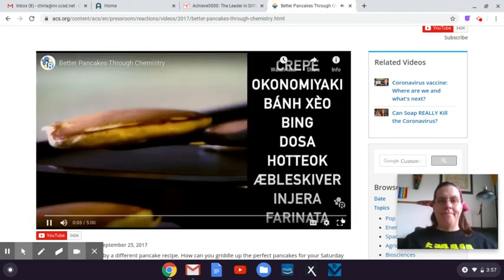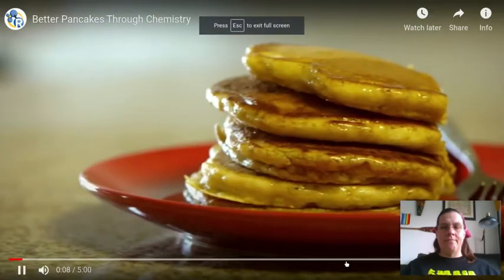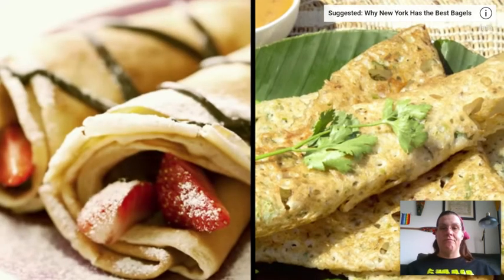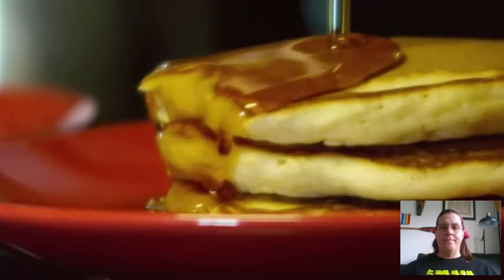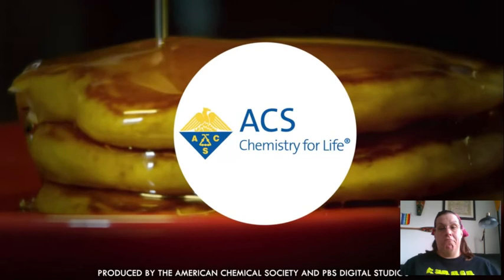Have you ever noticed how many cultures around the world have invented a food that's some form of flat cooked dough? That many people can't be wrong. Pancakes and all of their international cousins are delicious. But everyone you meet seems to swear by a different pancake recipe. So how do you griddle up the perfect pancake for your lazy Saturday morning breakfast?